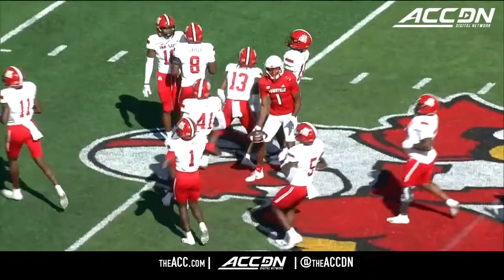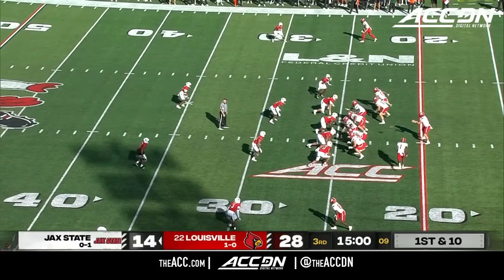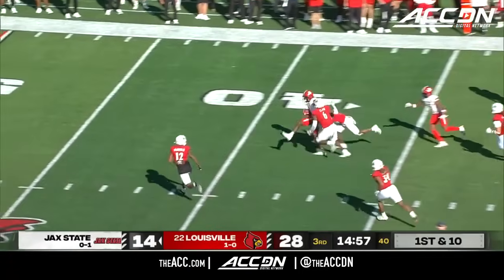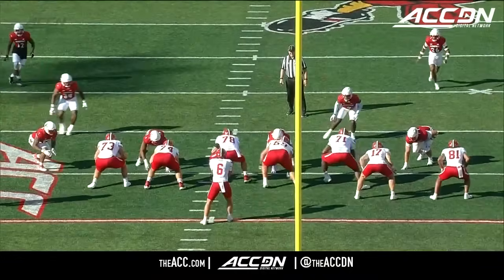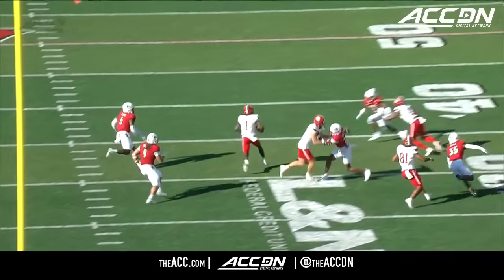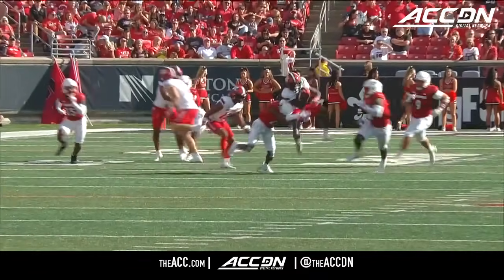All right, take me in. How crucial is this first drive in this second half for Jacksonville State? Highly critical. Highly critical. And it's a good start to it as they give it to DeMarcus Lacy. Integral weapon for them, not only in the pass game, but the run game. And you hope it's not anything major, but he goes down on that shoulder.